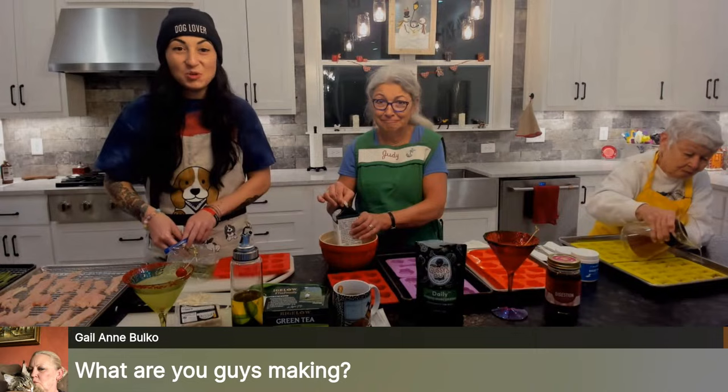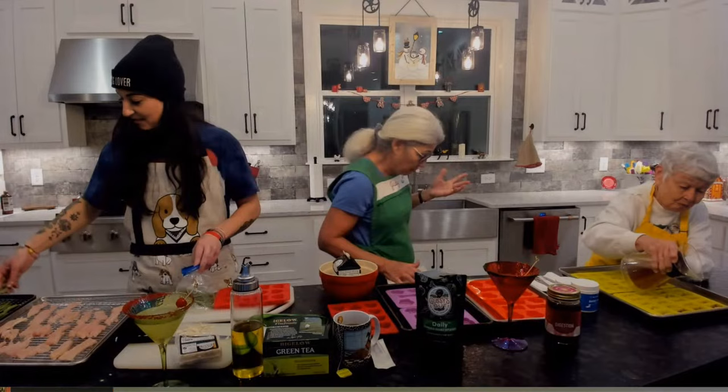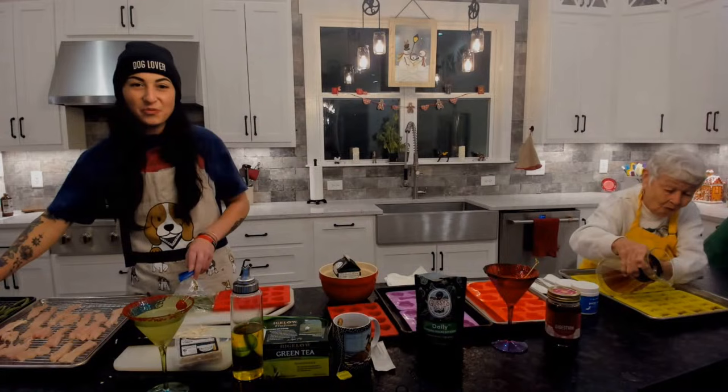I am making frozen treats. I am making frozen treats because I will show you in our freezer. Now all heck is going to break loose. Oh yeah. When you open the freezer, these dogs are like piranhas. They're well trained to the freezer.